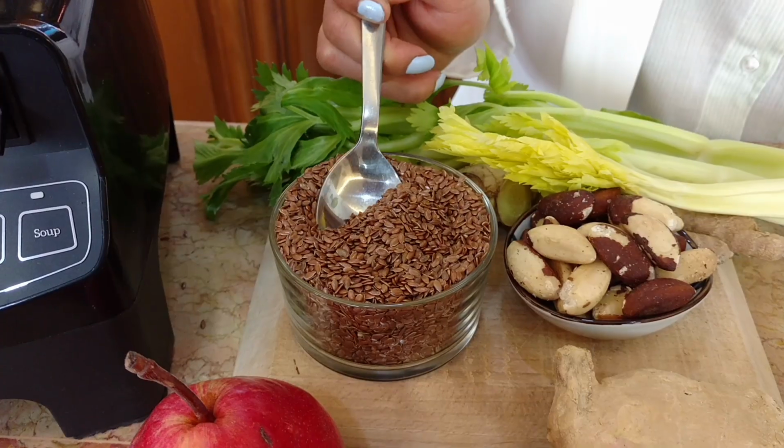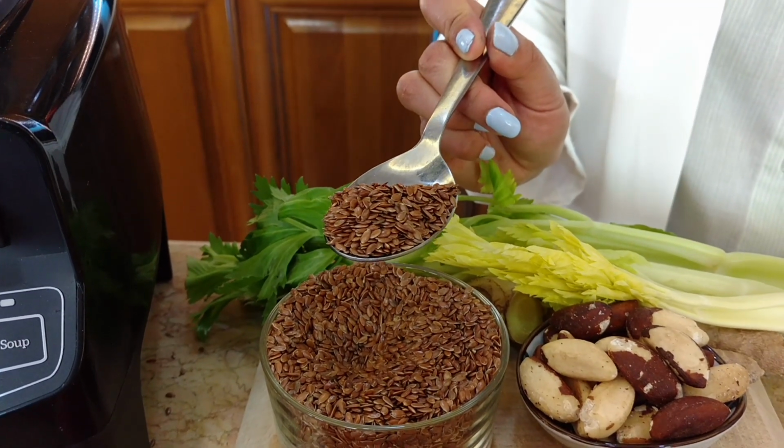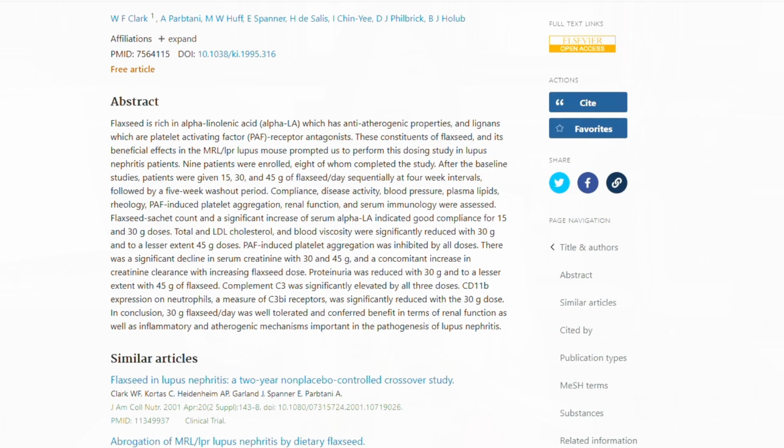I've been studying everything that works to improve the most important markers for kidney health, and there are few foods that are way more powerful than anything else you can find. One of them is flaxseed. All the foods I'm showing you have proven benefits, but flaxseed is especially powerful for people with inflammatory kidney disease. There are studies showing that flaxseed can improve kidney function in people with inflammatory nephritis thanks to its impressive anti-inflammatory properties.